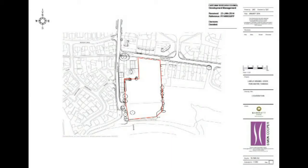The proposal is for demolition of the existing buildings and the erection of 24 dwellings in roughly a J-shaped configuration, as shown on the screen in front of you. As members, I'm sure, will be aware, this application has been with the council for a long time. It was originally submitted in 2014 and originally was submitted by Barratt Homes.